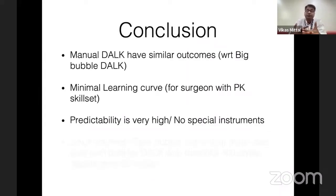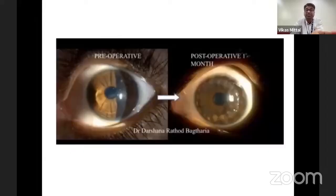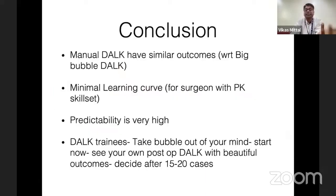So to conclude, for me, manual DALK and bubble DALK are two different techniques of doing the same thing. It's just like you have a stop and chop or four quadrant technique, and this manual DALK has a minimal learning curve. This surgery was done by my fellow in her first year of practice, just out of her fellowship, and she could do a DALK. So if you have a PK skill set, manual DALK can be easily done.